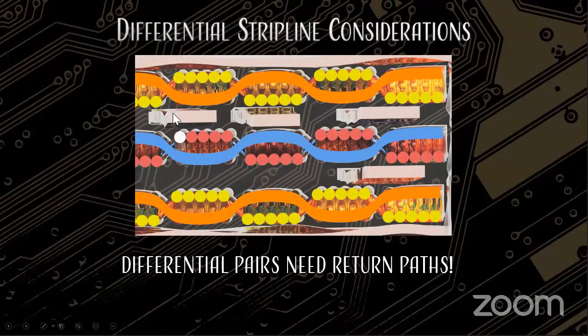One thing to note before we go on: differential pairs need return paths. I'll say that again, for differential pairs, each one of those conductors needs a return path. A lot of people forget that fact. They'll put two next to each other and assume that the fields of one cancel out the fields of the other. And that is simply not the case.